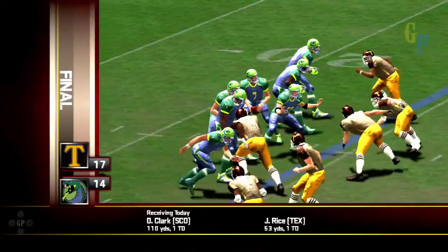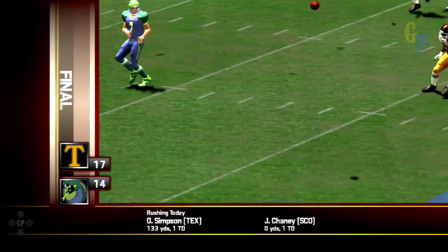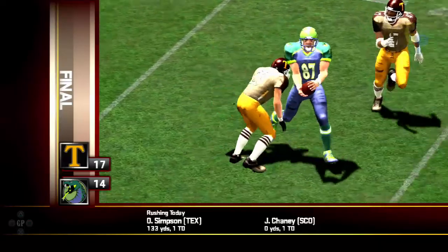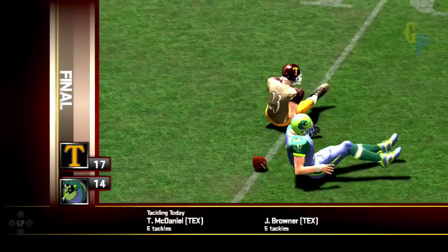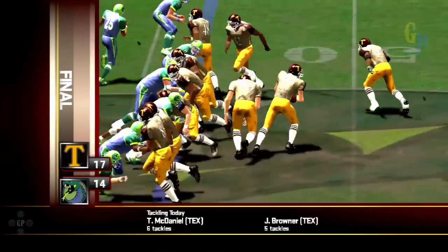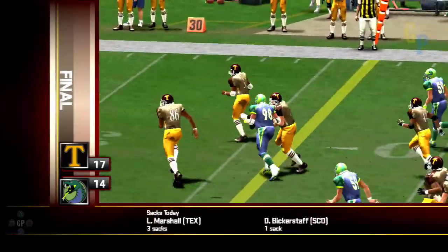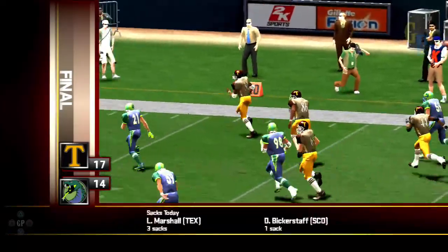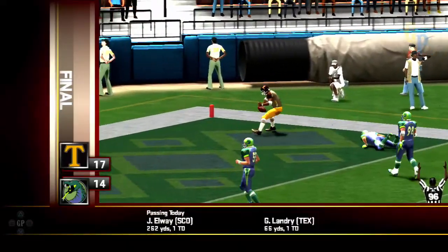The Vipers, middle of the fourth, Elway connected with his man on this one. Unfortunately, they couldn't capitalize on the big play and they turned the ball over on downs. The Vipers down 10-7. Simpson would come up with a big play here as he gets the carry and has clear sailing ahead. A 46-yard touchdown for the visitors. The Bandits now up by 10.